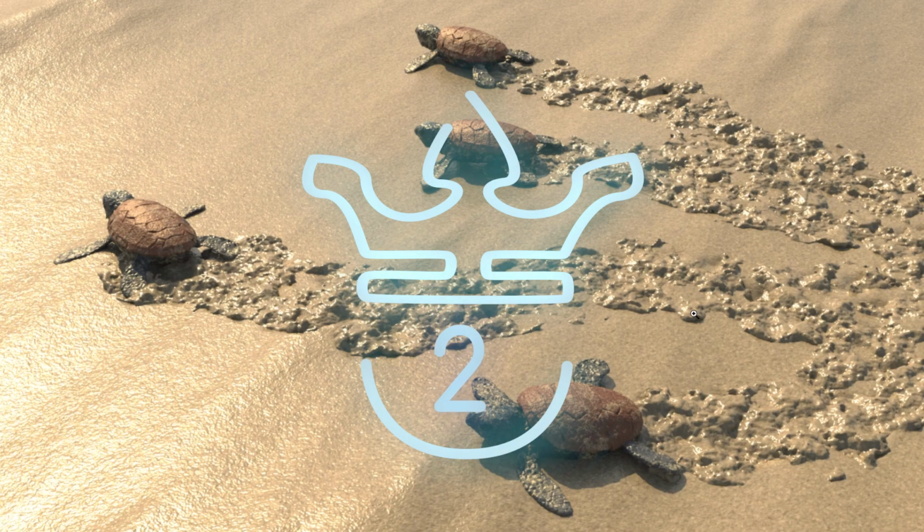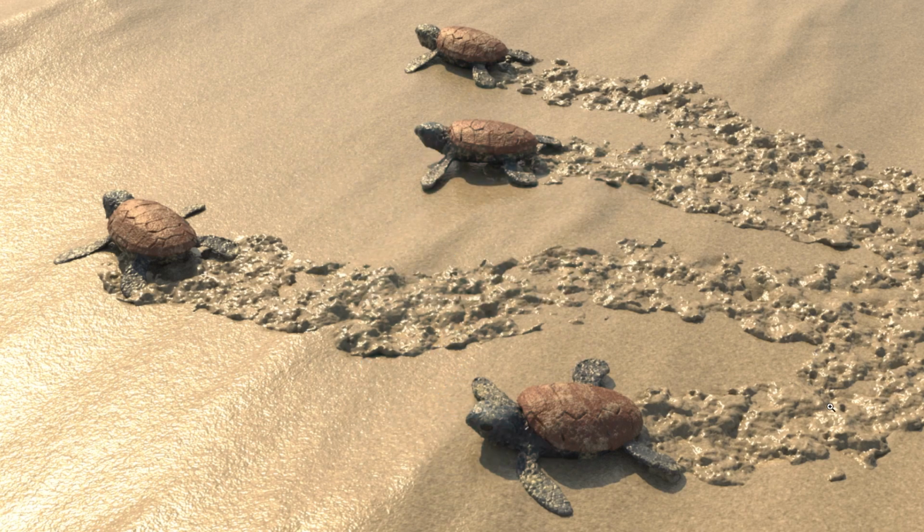In second place, we have this entry from Nico Klein, and he's gone for these baby turtles, and they're sort of moving along the sand and going towards the ocean. So this is a typical scene of when these baby turtles hatch, and then they go to the ocean. So it tells a good story.